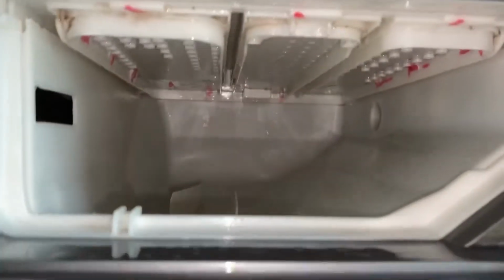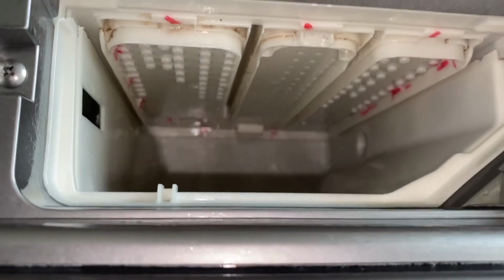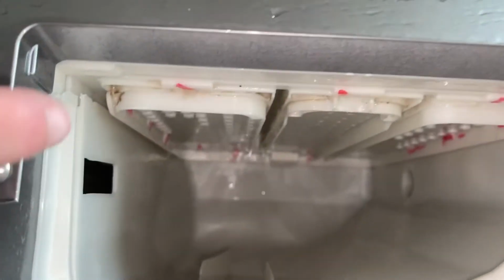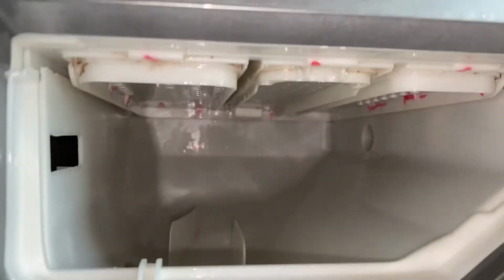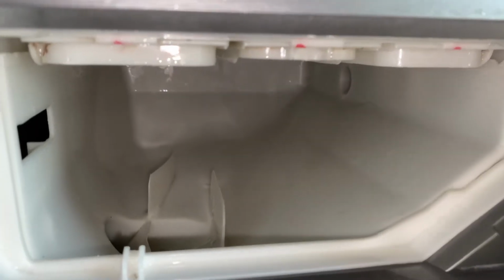Okay, so hopefully you can see that a bit better now that I've put the flash on. So it's definitely a lot cleaner. I mean, there's a couple of bits that I couldn't get into, but I'm not overly concerned about it, like this wee corner and stuff, but it's not really a big deal. Those pen marks must have been on there from the manufacturer, so I can't get them off either, but the main parts are clean, which is the main thing.